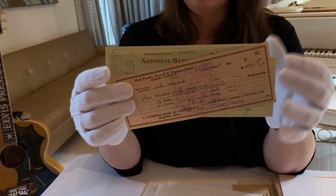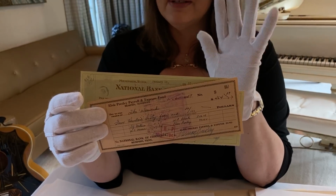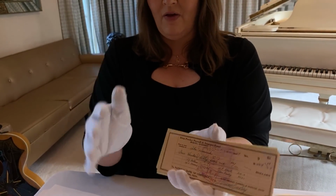So out of the money that Elvis made for the show, that wasn't money that Elvis cleared. That was money that Elvis used to pay expenses for the guys, for the band, for their travel, for their stay, for everything. All that came out of Elvis's part of the money.